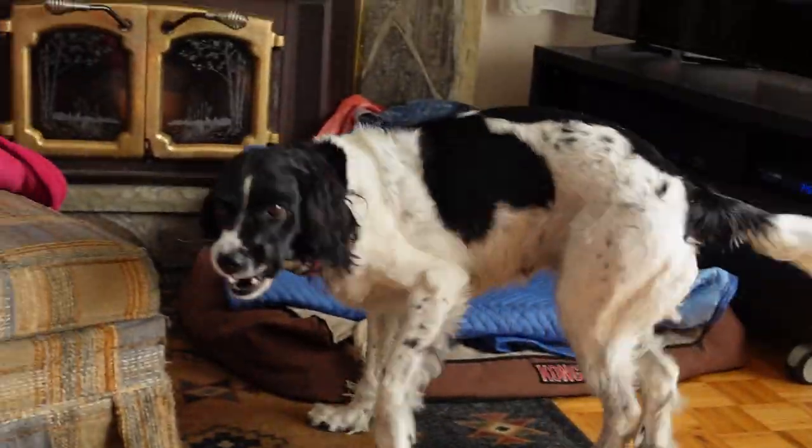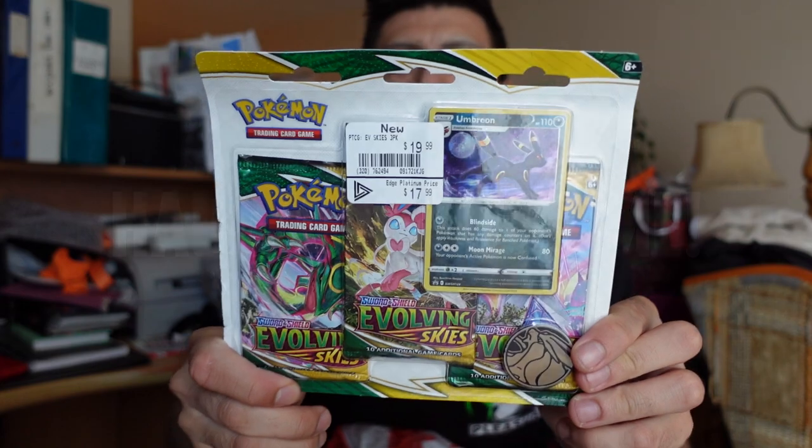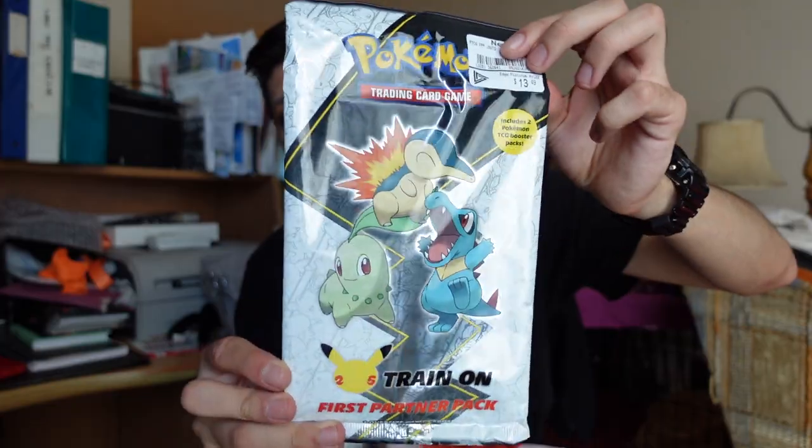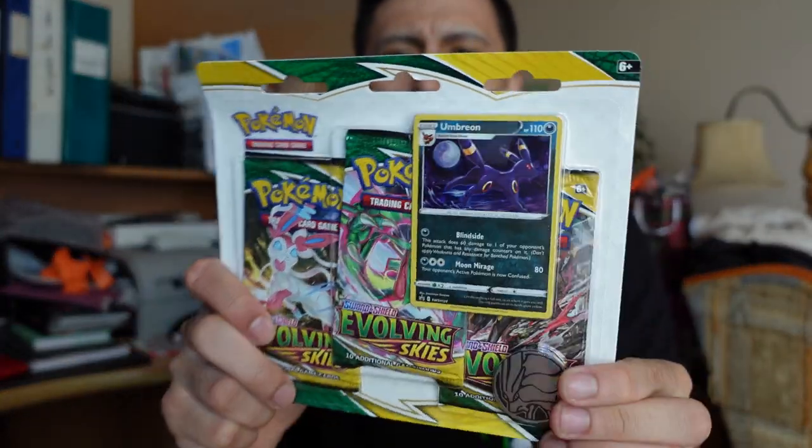She pounced and ran. We have the Umbreon 3-pack blister right here, which was $18 because I had the membership. And then we also picked up the jumbo pack for the Johto starters right here. We're gonna actually open up the Toys R Us blister pack, which was the same price as the one from GameStop. So we have another 3-pack blister with Umbreon, but my mom is gonna open up these three because she's never opened up Pokemon cards in her life. So I'm excited for this.